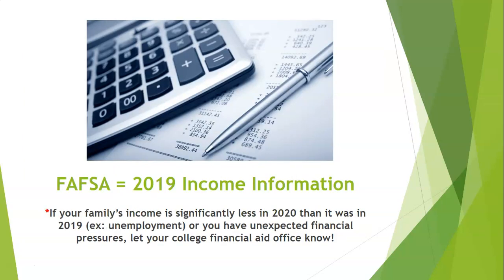Now, for those families who've had a rough time in 2020 and you're thinking to yourself, 2019 is not a really good reflection of what I can afford to pay for college: yes, you still have to put the 2019 income information on your FAFSA. It's required. But if your family's income is significantly less in 2020 than what it was in 2019, for example, you had an unemployment situation, or if you have unexpected financial pressures, you need to let your college financial aid office know. Why?